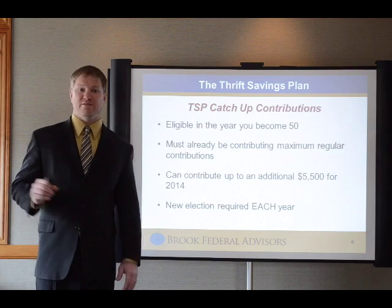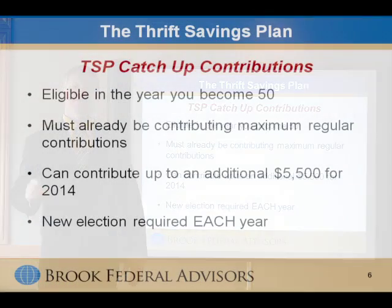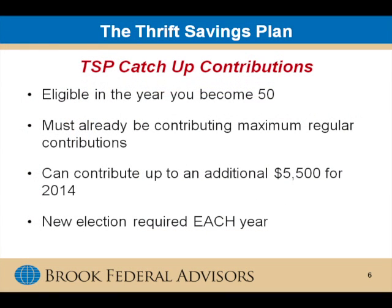A brief word on the catch-up contributions. They become eligible in the year you turn 50. So if your birthday is December 31st, you can actually begin catch-up contributions at the beginning of that year. You must already be contributing the max, however, otherwise the catch-up wouldn't apply. That is also an election that you are required to make each year. It will not continue from year to year, so you need to go back into TSP and elect making that catch-up contribution.